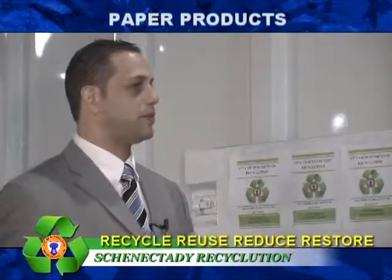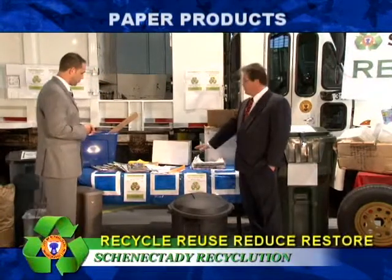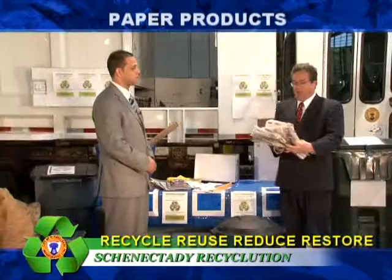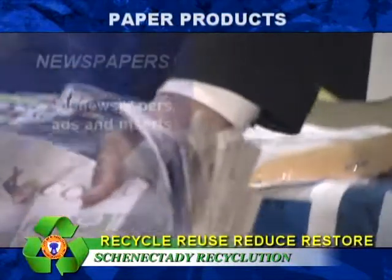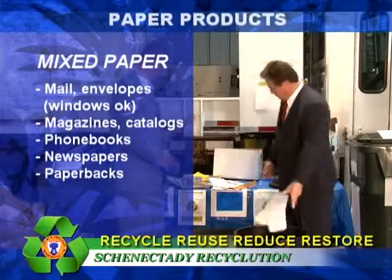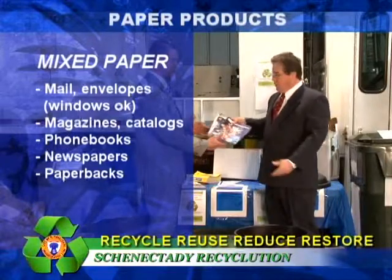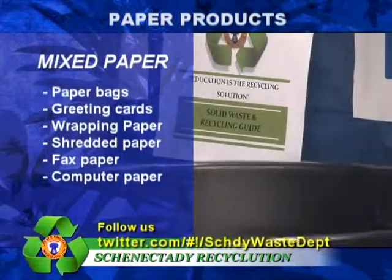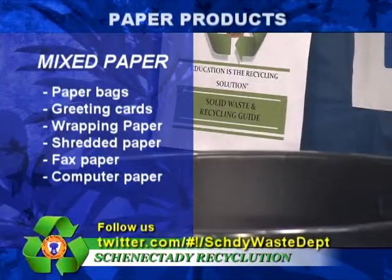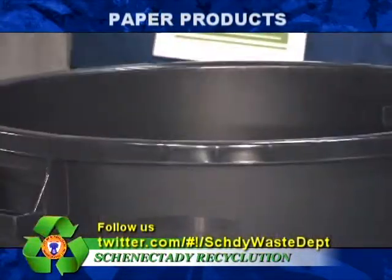What else is recyclable? Well, we have an array of paper products that residents of the city should also be recycling. There are some examples of that on the table here. The weekly Gazette can be placed in the container, together with junk mail, some office paper, old magazines. Maybe you got a new phone book and you want to get rid of the old one. Any type of paper, corrugated cardboard can be placed in there.